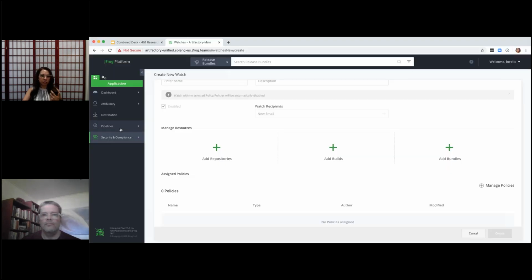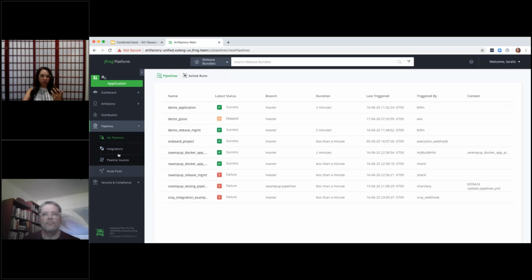demo. All right, so now we're going to move on to pipelines. So before I dive into the actual pipelines here, I'm going to talk a little bit more about these guys. And these are different concepts and entities or artifacts that are centrally managed within the platform.